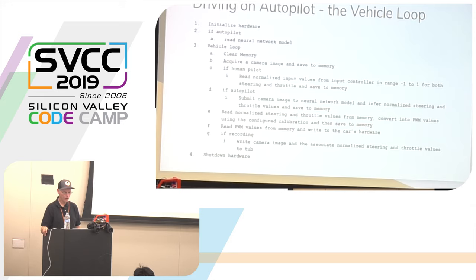If you're on autopilot, then what you're gonna do is take that image and submit it to the neural network. And the neural network's gonna come back and say, here's what I think the steering angle is, and here's what I think throttle should be. Based on what I'm seeing, here's what I think they should be. So now, in that case, I also have image, steering angle, throttle.